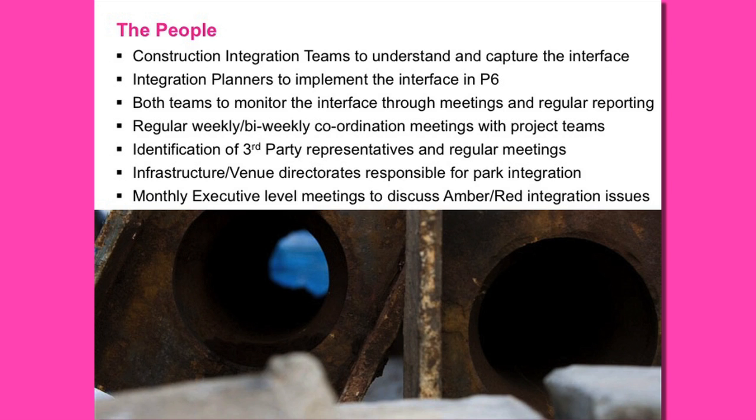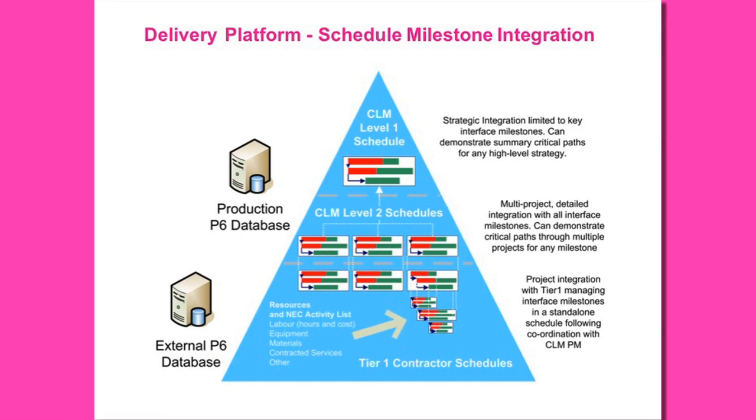Obviously, interfacing for the enabling works was very important when we were handing them over straight away. So we had a lot of enabling works interfaces happening at one time. So it changed over time. But we were regimented. We had people that policed everything that we did and made sure that it was happening in the correct order.